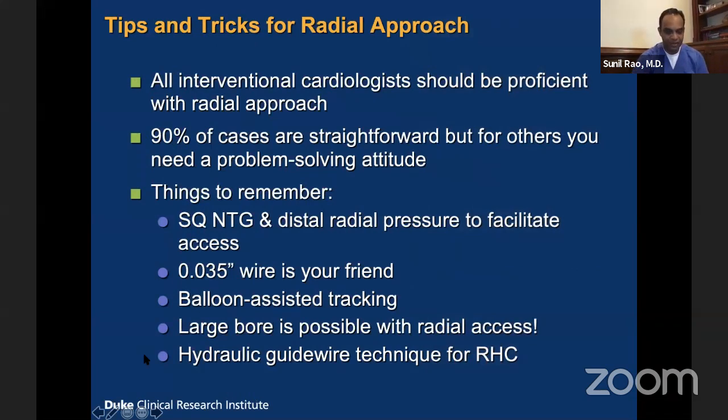So I'll summarize here, and we've got some time for questions. Honestly, even if you end up not being a radial first operator, you really should be proficient with radial approach. And it takes a little bit of time, but not much. The learning curve is not that steep. And 90% of the cases, and this is true for almost every procedure, are straightforward. But about 10% of them, you have to have a problem-solving attitude, and radial access is no different.